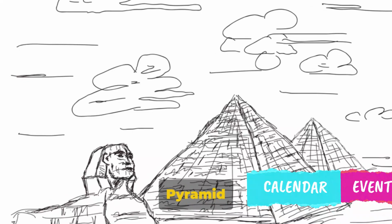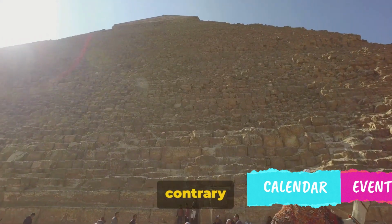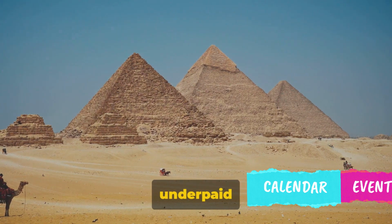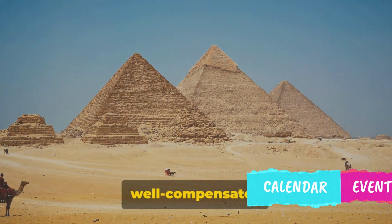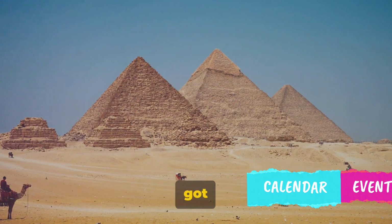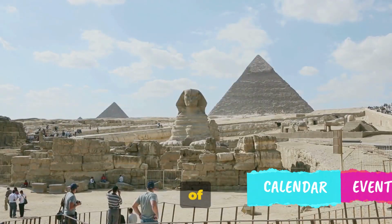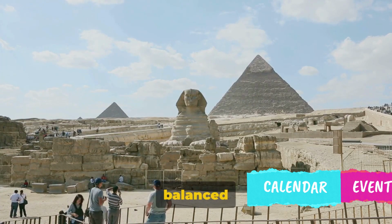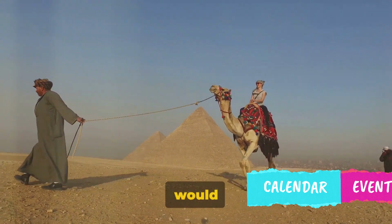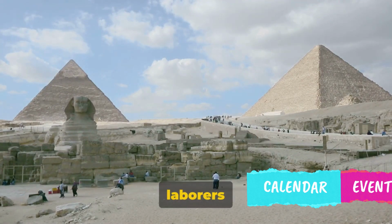We're talking about the Great Pyramid of Giza, the oldest and largest of the 3 pyramids in the Giza Pyramid Complex. Now, contrary to popular belief, this colossal structure wasn't built by an army of overworked, underpaid slaves. Nope, it was constructed by a well-compensated workforce. That's right, folks. The only pyramid scheme in history where the workers actually got paid. And we're not talking about a measly few grains of wheat here. These guys received a hefty amount of beer and bread for their toil. Now that's what I call a balanced diet. You see, ancient Egyptians were pretty savvy. They knew that to build a monument that would stand the test of time, you needed a happy and healthy workforce. So they treated their laborers quite well.